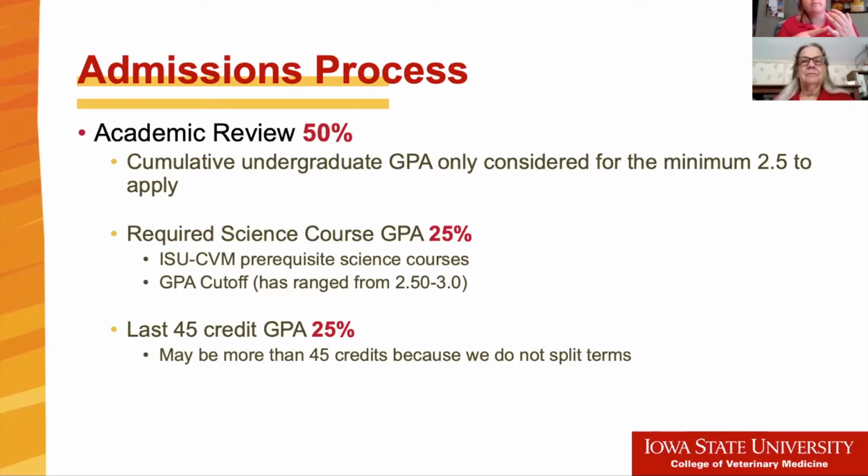Obviously, if you have some of those still pending, or if you took them in the winter, spring, summer of 2020, and you took it as a pass-fail course, we will accept those courses. Obviously, if you took them pass-fail, they won't calculate into that GPA. So that would be something to think about. If you have planned courses, or because of COVID, you took something pass-fail, that will alter that GPA, or won't be considered in the GPA.